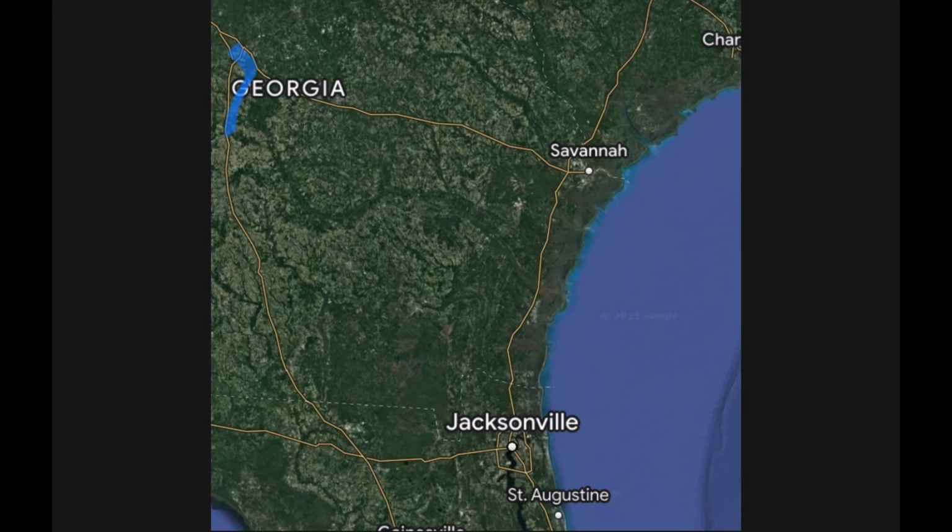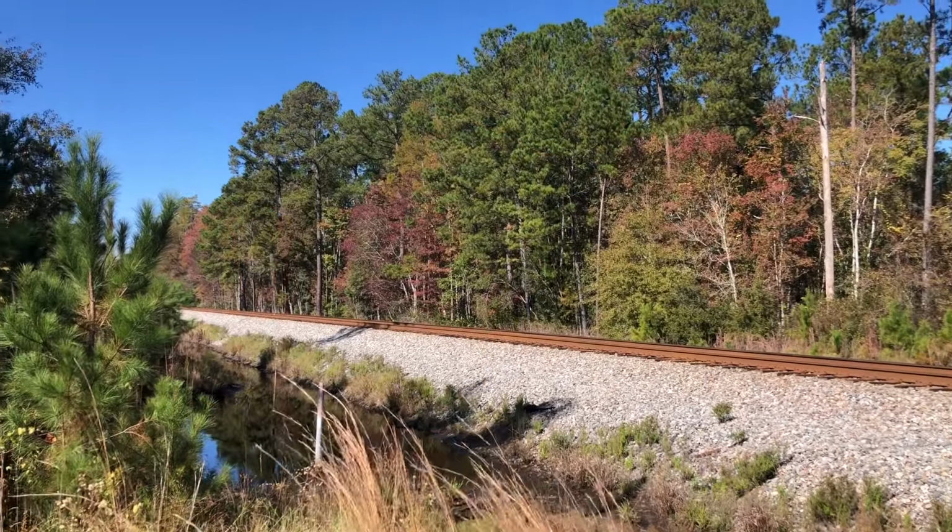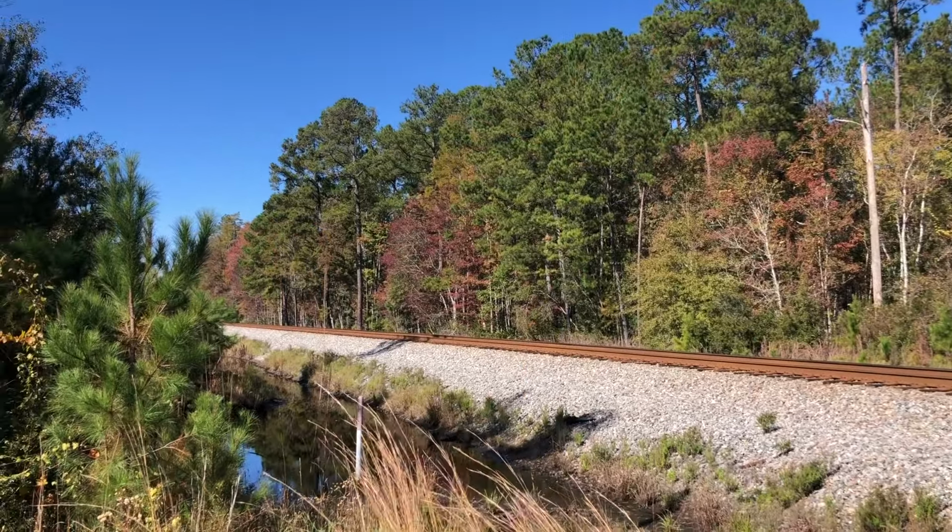This is a priority intermodal heading from Chicago, Illinois, all the way to Jacksonville, where it will exchange with the FEC Railroad. Here is NS 29F, and with the help of the drone, we were able to get this shot.